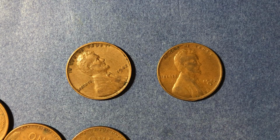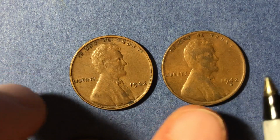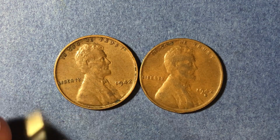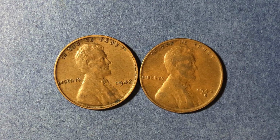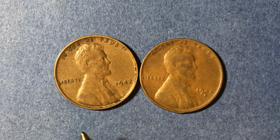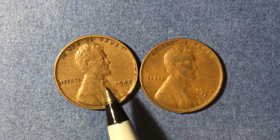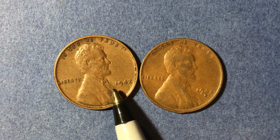The first 4 that they list in the Cherry Pickers Guide are all doubled die obverses. That means when the die for the coin struck the blank planchet, it struck it twice. It might have bounced, it might have skipped, but it created a doubling. So you can see that in a couple of different places on the 1942. If you happen to have one of those doubled die obverses, you can see it on his eye itself right there. You can see it on the Liberty right there. Check out the one on the date.